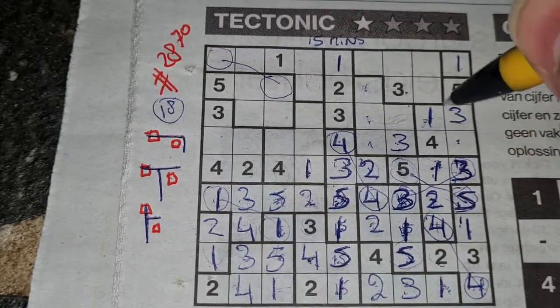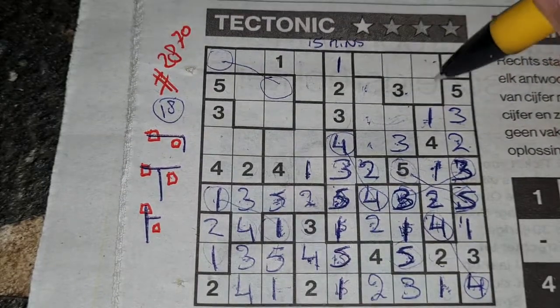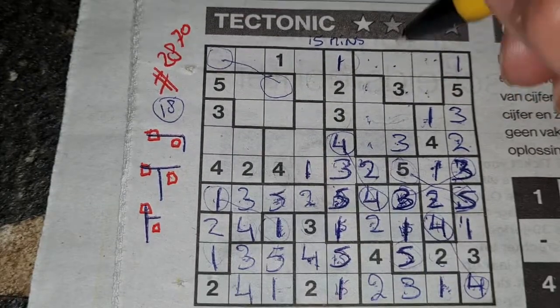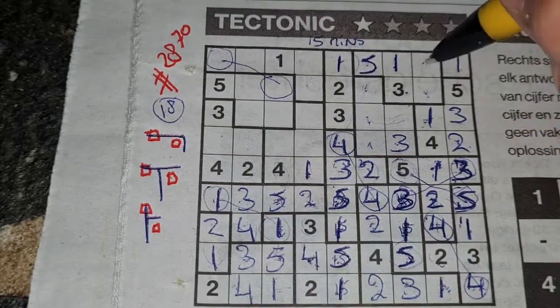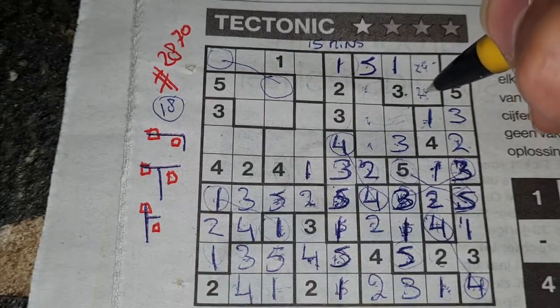One box left in this area for the number 2. Alright, those two boxes cannot be a 1, this box cannot be a 1, so one box left for the 1 should be there. Those two boxes cannot be a 5, so one box left for the 5 should be there. Two numbers left, the 2 and the 4 are missing. Let me mark those two boxes.